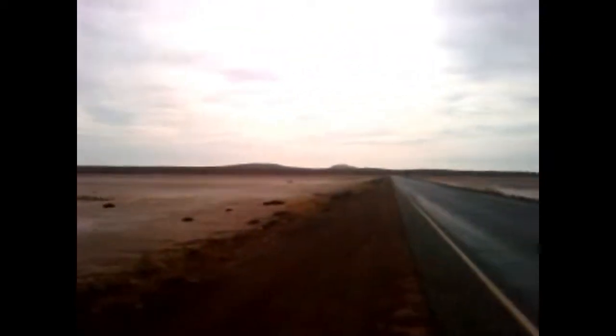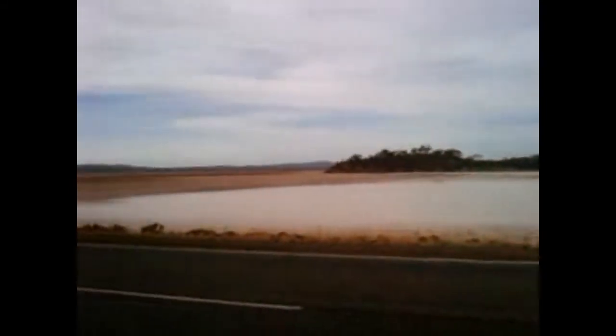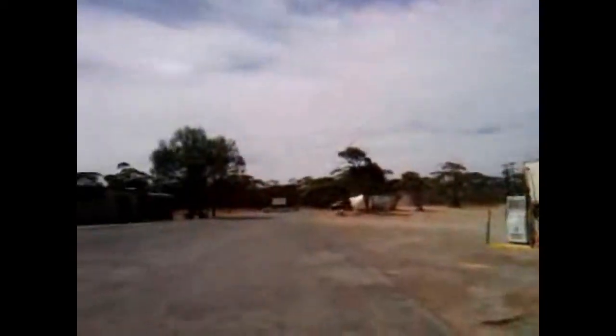Outside of Norseman. And this is what's called a salt lake. On the roof there's a piece of the Skylab satellite that fell out of the sky and landed. This is a roadhouse. I'm stopping here to pick up something to eat, then I'm back on the road again. It's still a long way to go.